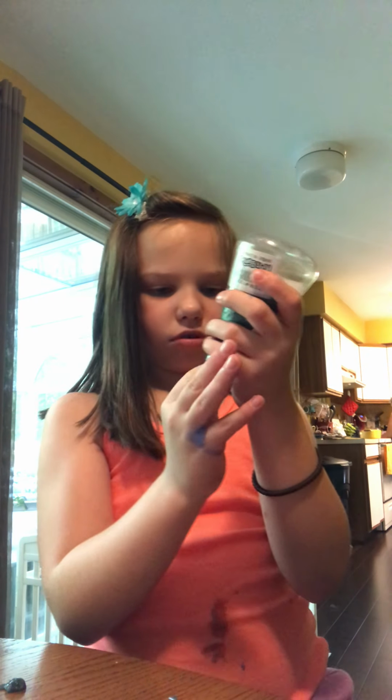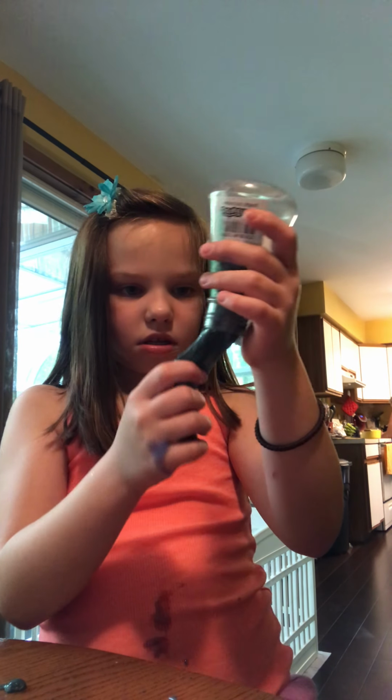Mommy, what are we having for dinner? Pork chop, mashed potatoes. Pork chop. I don't want pork chop, but I guess I have to have them. Because they're disgusting. Let's just say that. I don't really like them.